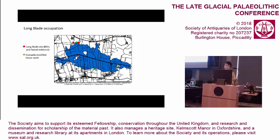the terminal material, the long blade occupation, I call it long blade because that's what we've been calling the British material, but given its location, and the increasing finds of Palaeolithic material in Scotland, it may be that Arnsberg is a more appropriate term. So we have a number of sites which have both long blade material and napping. The biggest of these is C, which is just here.